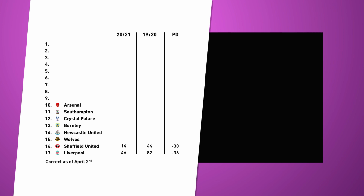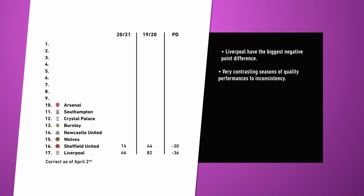Sitting 7th in the Premier League right now, it's hard to say if they will even get Champions League football. They're currently 5 points off Chelsea, who sit in 4th place, and there's many factors as to why they've had this amount of points dropped. After 29 matches last season, like I say, 1 draw and 1 loss is incredible.